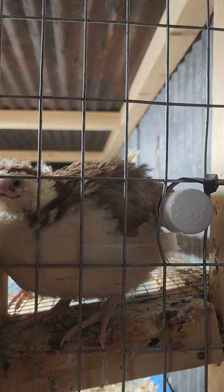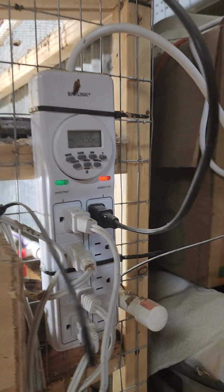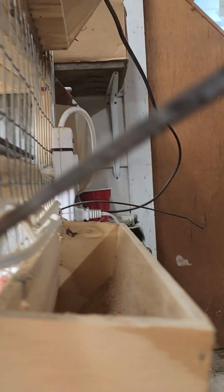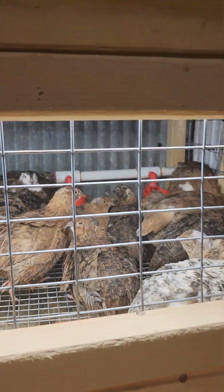We've got lights in all the cages set up on a timer. Gives them about 15 hours of light, just some kind of light every day, which helps with their egg production. Like I said, we've got the automatic waters.